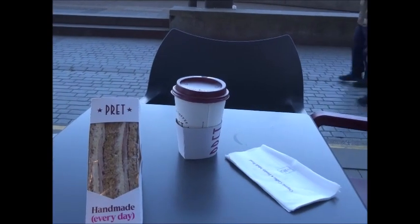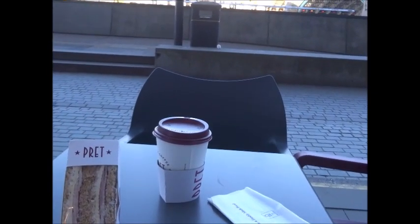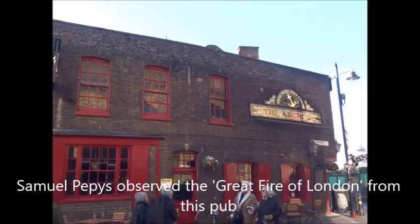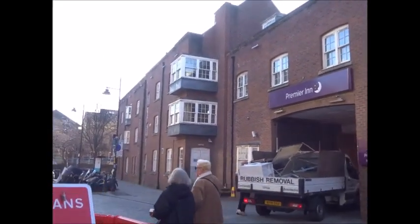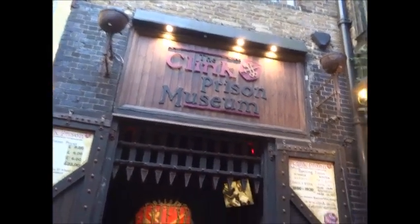Time for a break. I'm at the Pret, sitting outdoors. That looks like a good sized cup of coffee, which is what I need after about 7 hours of walking. That's the Anchor, an interesting pub. I think it's an old pub. Okay, so continue. I'm feeling rejuvenated now after that coffee and sandwich. We'll look inside a clink. Old age pensioners pay £6 down there.